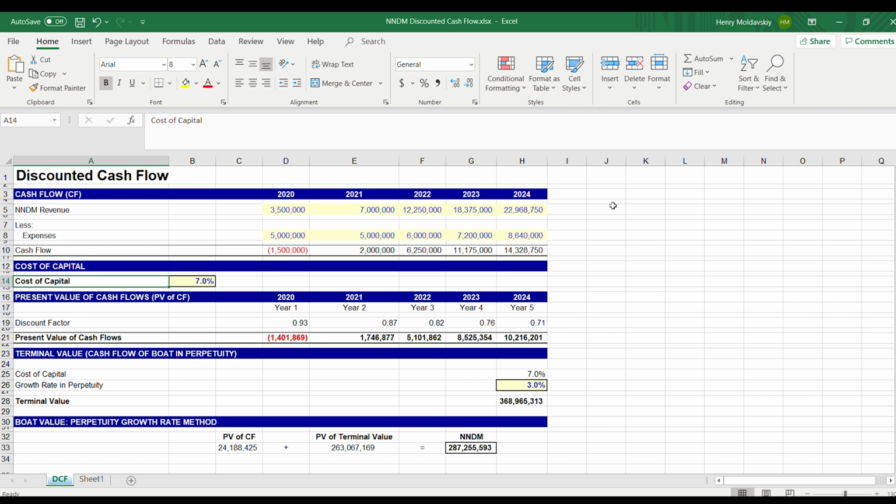Cost of capital just takes into account how risky a stock is and is the discount rate that we will use for cash flows. It basically discounts cash flows in the future to today's dollars, okay? No big deal, 7%. There's a discount factor, and this is less important, but essentially, as you can see, this is 0.93 because it's taking into account this 7%. And as cash flow goes into the future, it's less valuable.